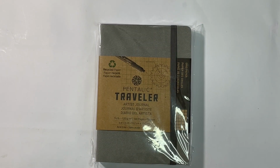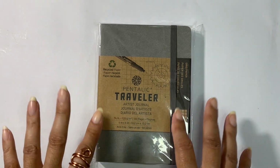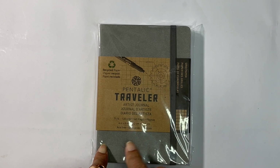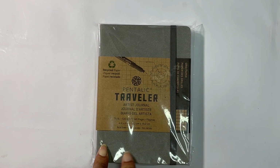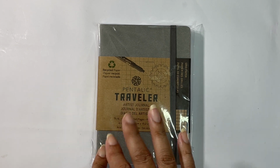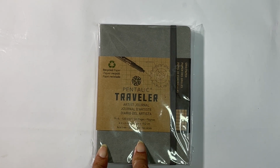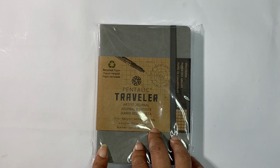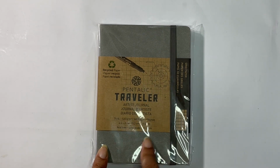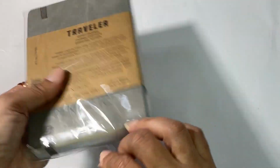Okay, next I have this Pentalic Traveler Artist Journal. This is actually the first journal I used when I transitioned from the Miguel Reyes notebooks that you can get from Barnes & Noble, using as a Fobonichi, to an A6 size. This is the first one I got. I got it off of Amazon, and the one that I got was brown. But they have these gray ones here at Walmart. I've been seeing them, and I've already picked up three of them.